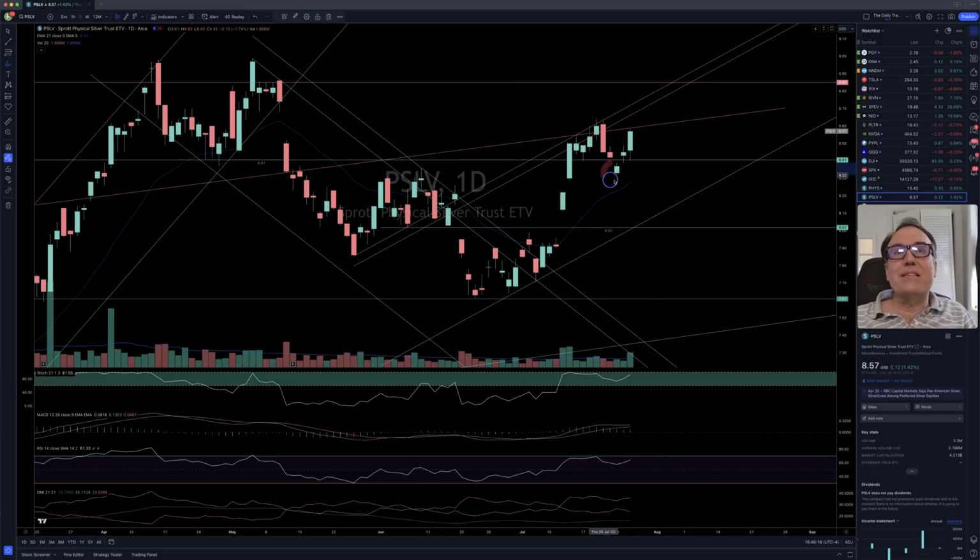Silver, after this little bit of a dip, this is looking pretty good. We are into this congestion zone right here. This is between 841 and 864.